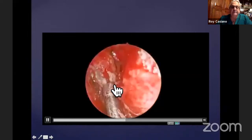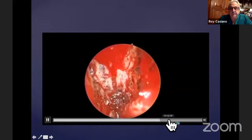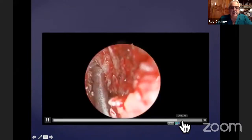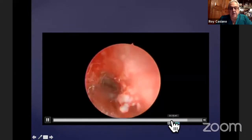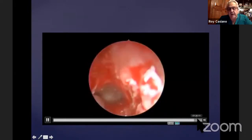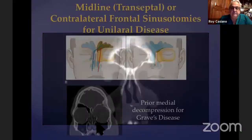Here's the artery again. So you could start drilling medially, anterior to that, and enter the mucocele. And then from there, you can work from medial to lateral to enlarge that opening. You can take more septum out and make as large an opening as you want to accomplish this. So that's a transseptal approach.